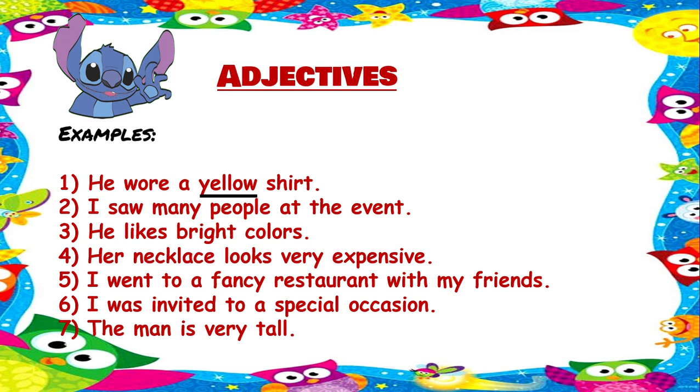I saw many people at the event. So what is the noun here? People. Okay. And event also is a noun. But for event, there is no describing word. But for people, yes, many people. He likes bright colors. Colors is a noun. Where is the descriptive word? Bright. Bright is an adjective.